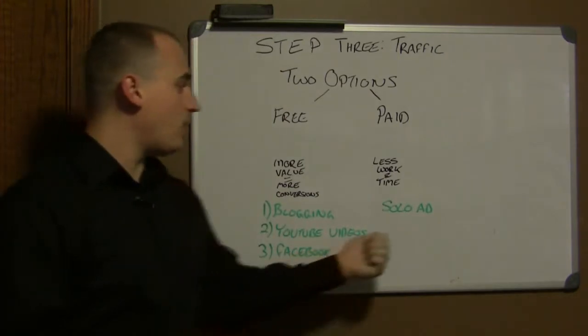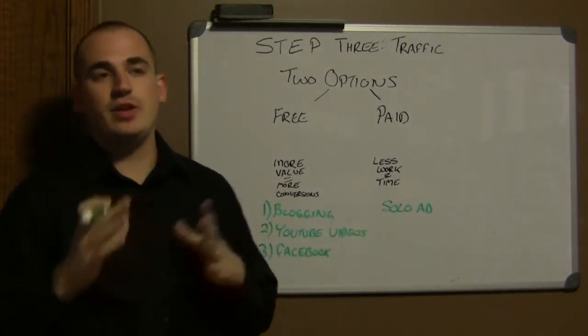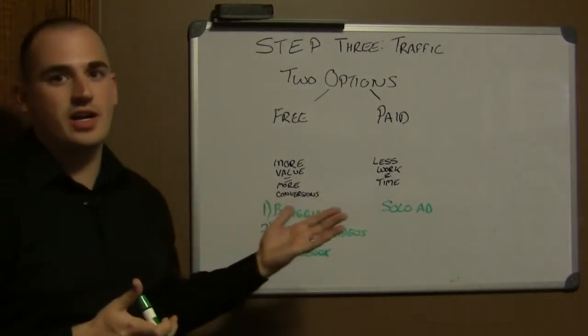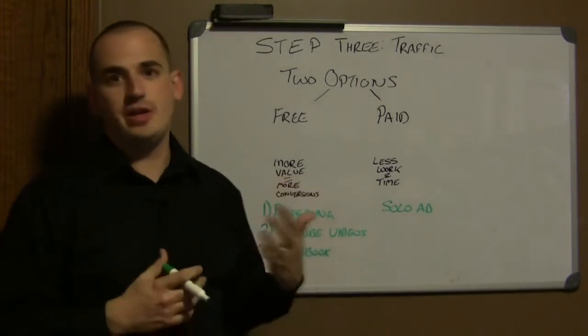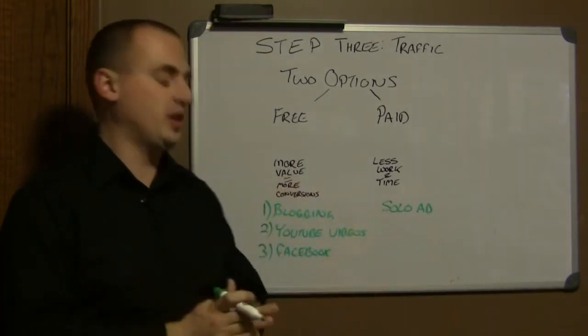So this is a great way because it's so targeted, especially if it's all of course based on what you do, but if you choose a list that's targeted, then you're going to get a lot better conversion rates than just a generic thing that's broadcast to the whole internet.